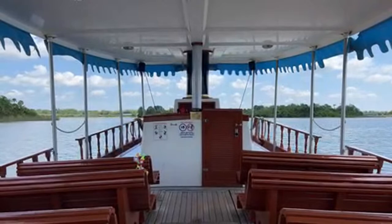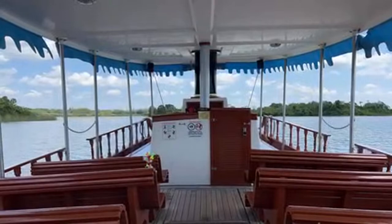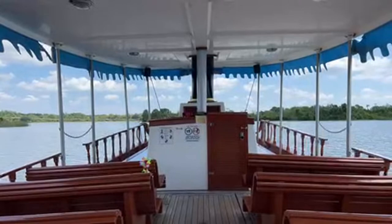Yeah, beautiful day out here. Robert nailed it. The clouds look painted in the sky. There is a nice breeze out on the water. It's warm when you're standing still, I'm not going to lie, but on the water right now, it's not bad at all.